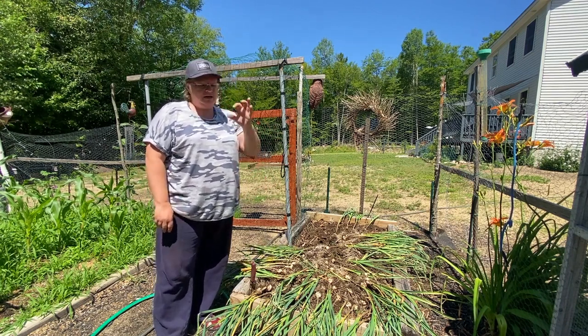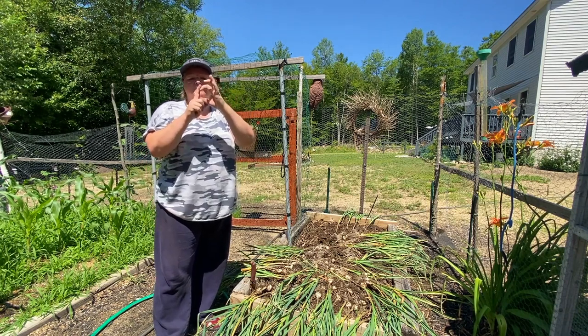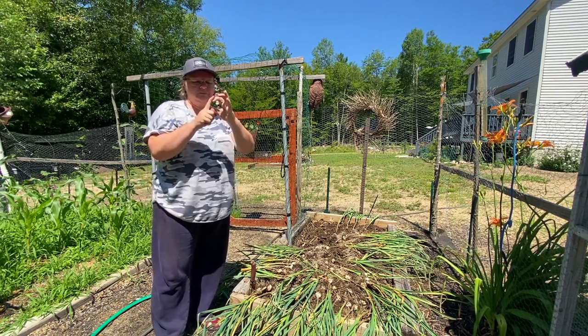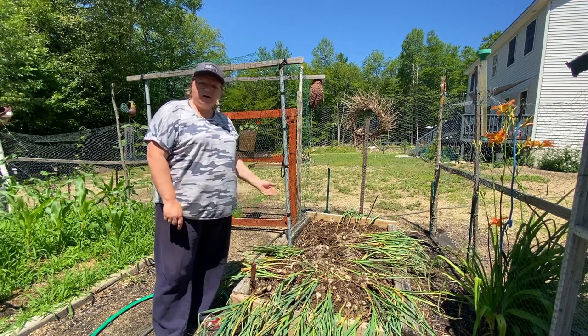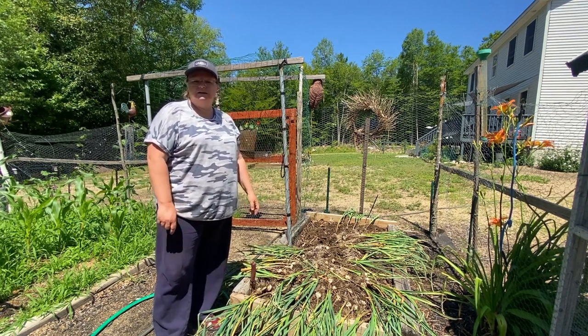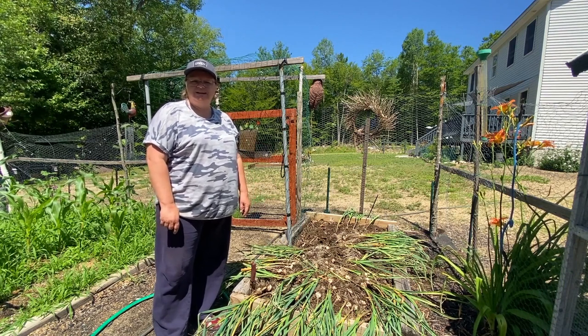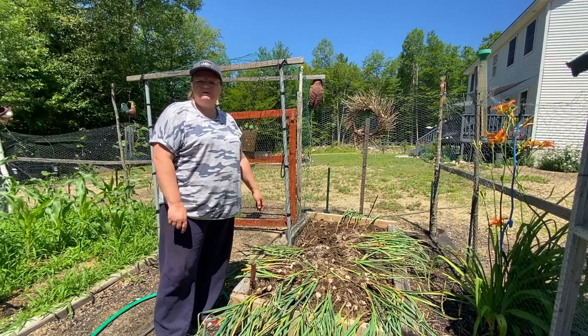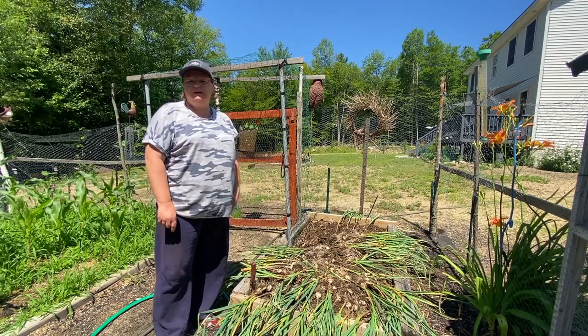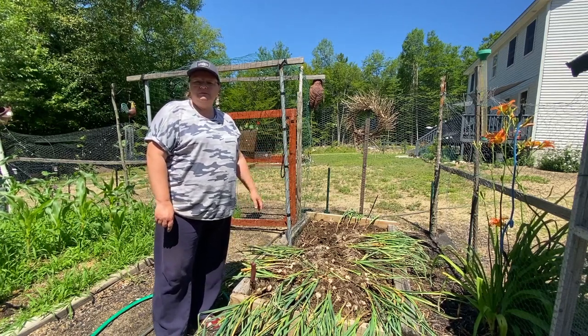They're not that big, you know. Most of them are about like that, probably half dollar, maybe a little more. But that's okay, it's garlic. Garlic is garlic. I think I've said that before. That's okay, we'll make use of it, whether I do powder with it or if I just cut it up and put it in something.